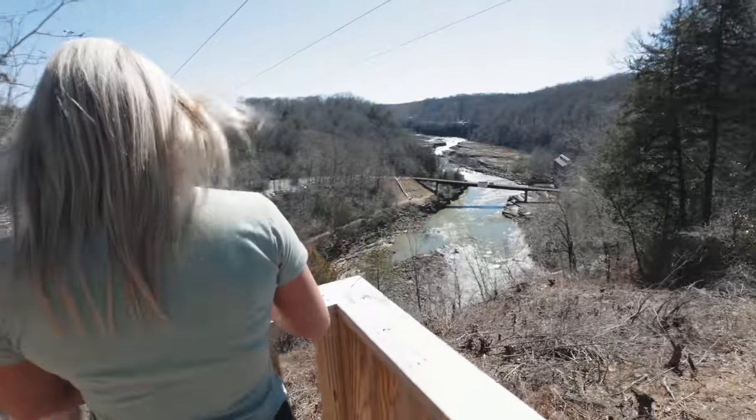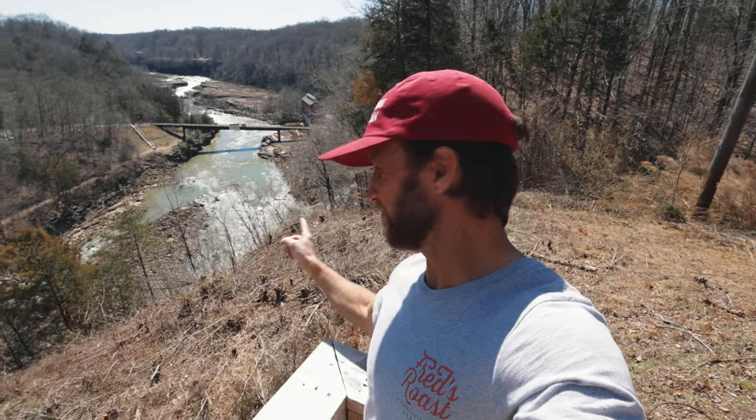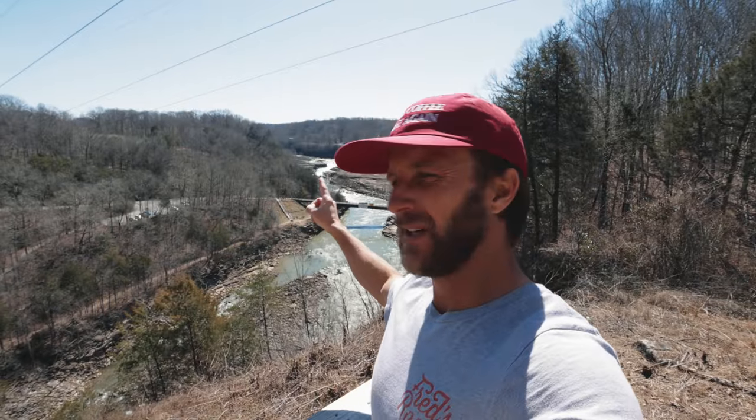Yeah. Wow, look at that. Okay, so I can't see really. Okay, so parking lot, that's where we were, Twin Falls. Twin Falls are right here along this rock line. Back there is your cotton mill back here. And then you can go down here, there's a few more trails.